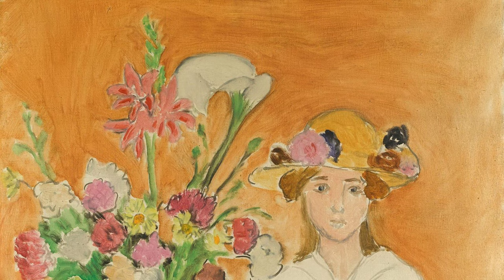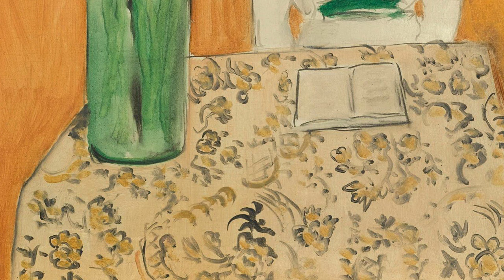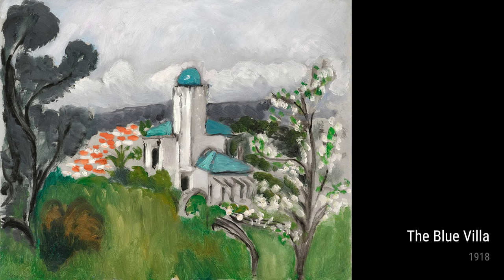So there you have it, a glimpse into the life and works of the amazing Henri Matisse. His experiences and artistic journey shaped these incredible artworks, which continue to inspire and captivate audiences around the world.